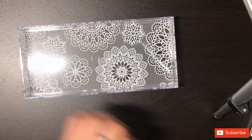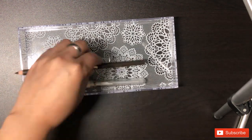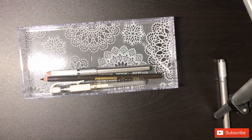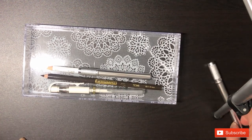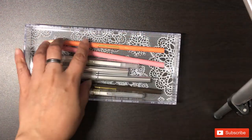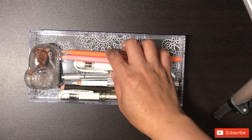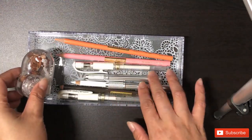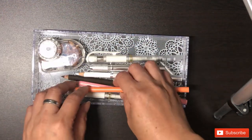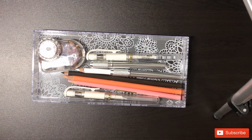And I bought this one so I can put every pencil that I currently use, so it will not keep on rolling on the table. Like it. I can put my sharpener here. Okay, sorry for the sounds, but I'm trying to be organized from now on.